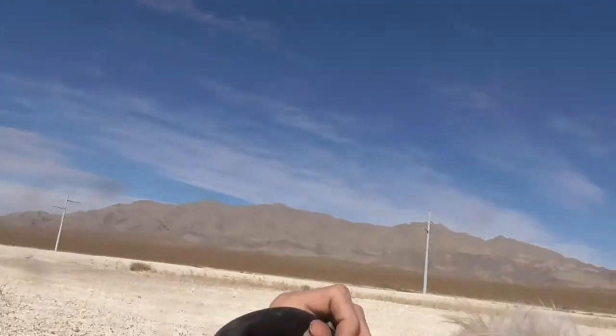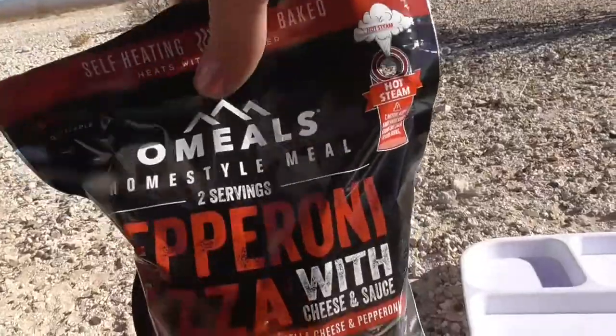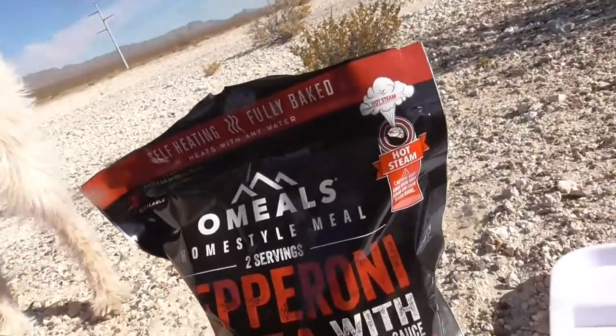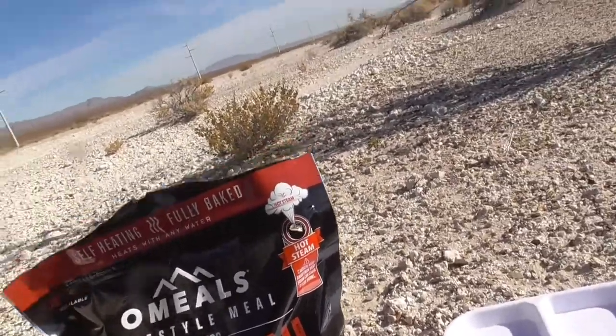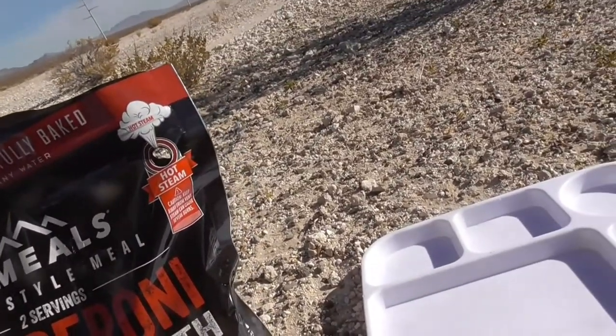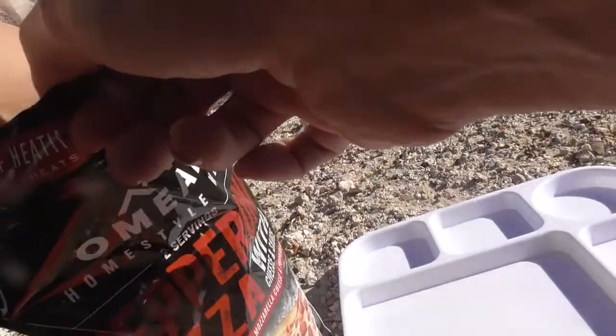Too good. Okay, so now we're gonna try some of the pizza. It's the part Toby has been waiting for. Our home style meal, two serving pizza with cheese, sauce, mozzarella. Something about crushed tomatoes. We're gonna see. Okay. Sorry you guys, we're gonna be crooked for a second. I'll kind of slant it up. Alright, so it totally comes with two.